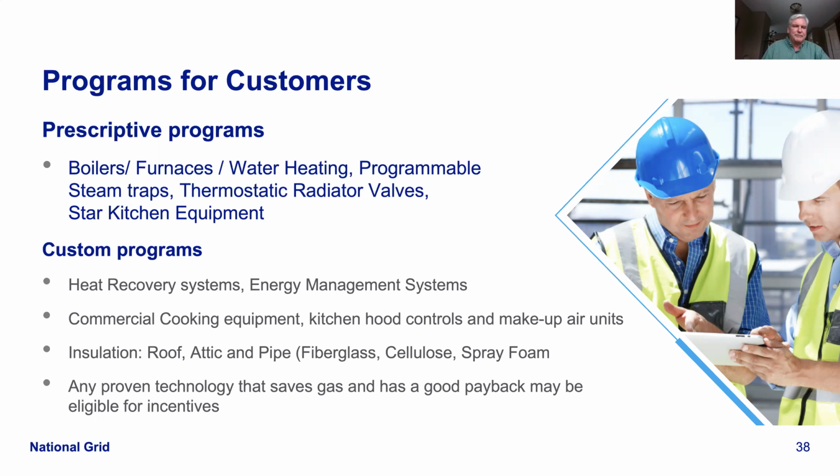So in addition to the prescriptive, we have the custom. That's pretty much everything else. Like I said, if you can save gas, we have an incentive for that program, most likely. That would cover heat recovery systems, such as the ones that Mike had described, energy management systems. We actually have a program that pays out per point for the energy management system. So it sounds prescriptive, but we have to screen it for the benefit cost ratio. So it's not completely prescriptive, but it pays out as if it was. So we pay up to $250 for a point that you put or program into your energy management system.